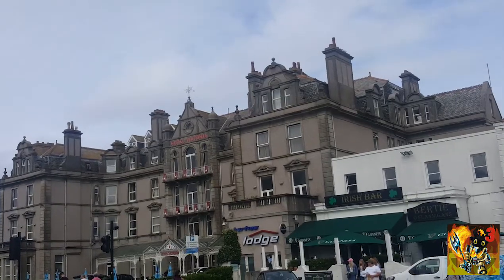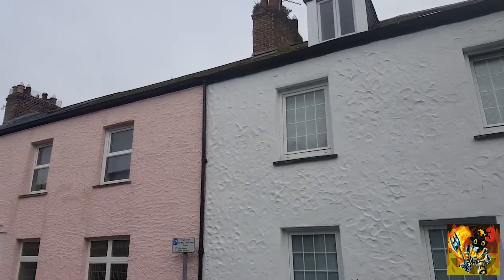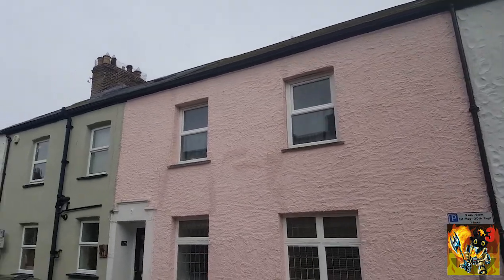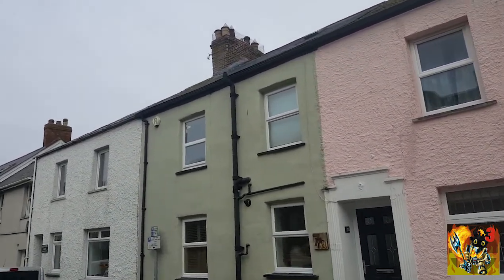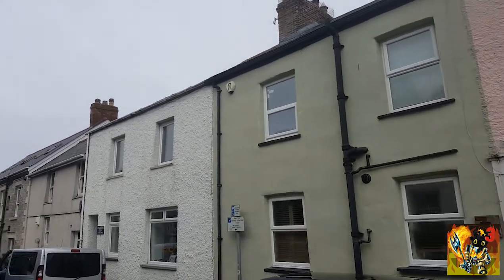Now if that is one huge hotel, we can't possibly be in the UK anymore. People in the UK like tight, organised, uniformed buildings, and all of these buildings are not only colourful, but they all have different colours to that of their neighbours, just making things really stand out and contrast one another.